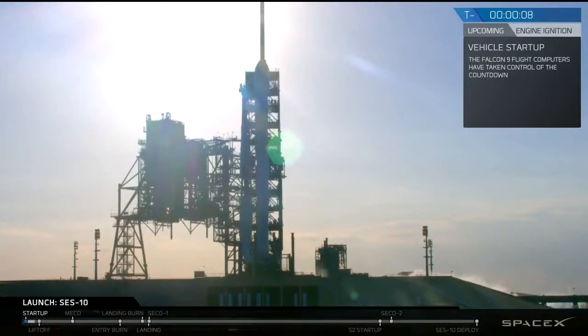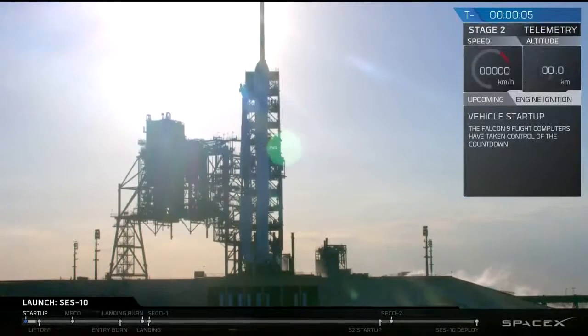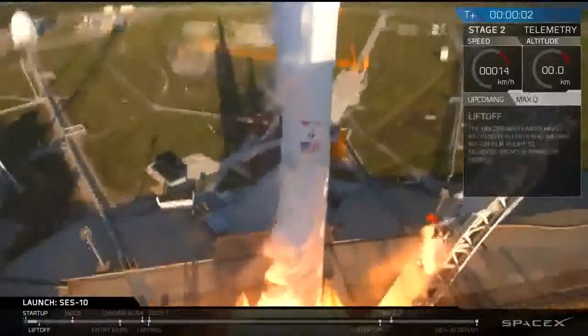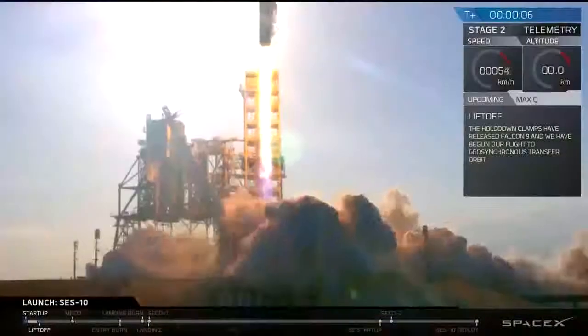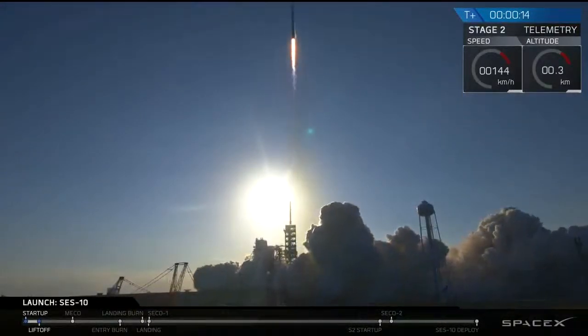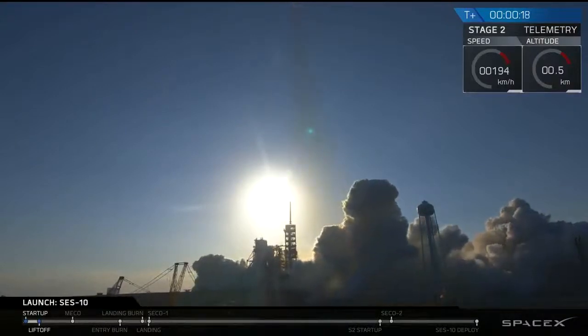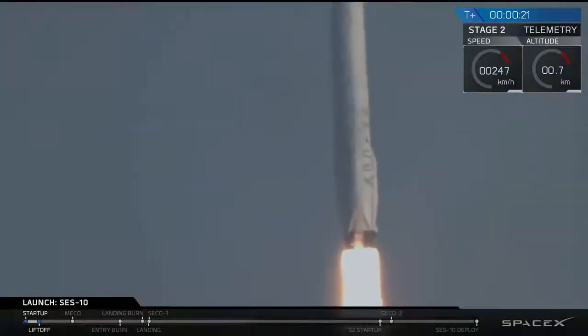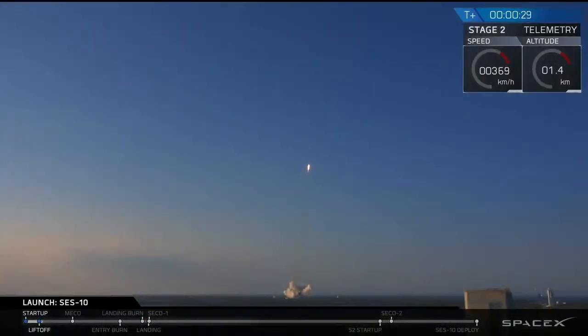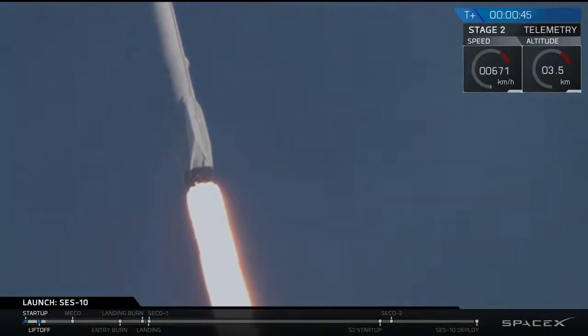T-minus 10, 9, 8, 7, 6, 5, 4, 3, 2, 1. Liftoff of Falcon 9, the world's first reflight orbital class rocket. Falcon 9 is clear of the tower. Falcon 9 power and telemetry nominal.